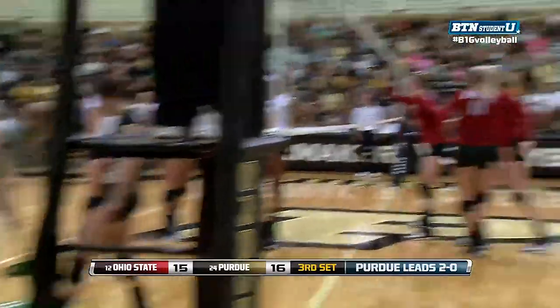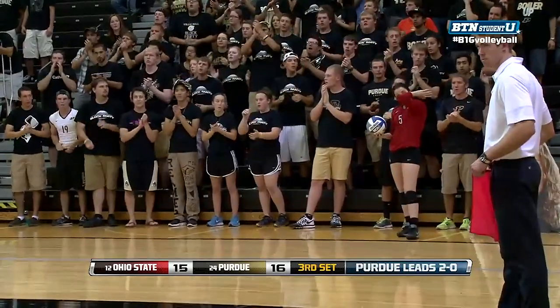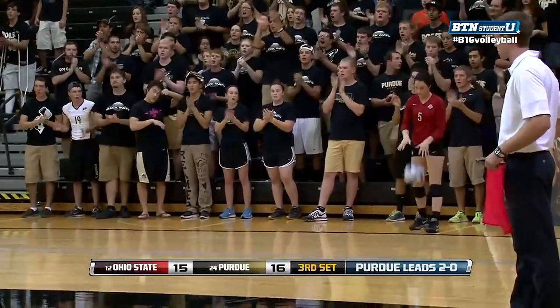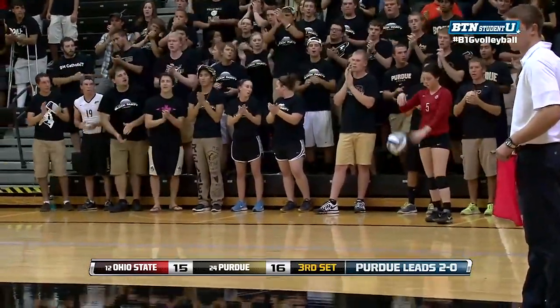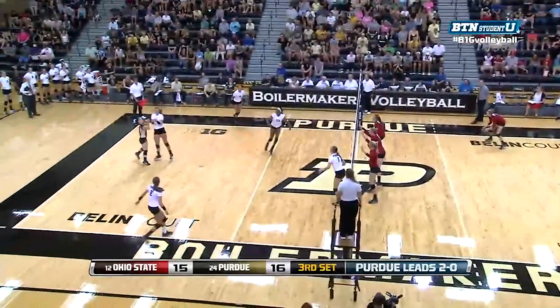Floor crew getting some work tonight. 90 degrees in West Lafayette this afternoon, I believe. Boiler box is not air conditioned. No. So we are sweating it out here. It's got to be close to that here, court side.